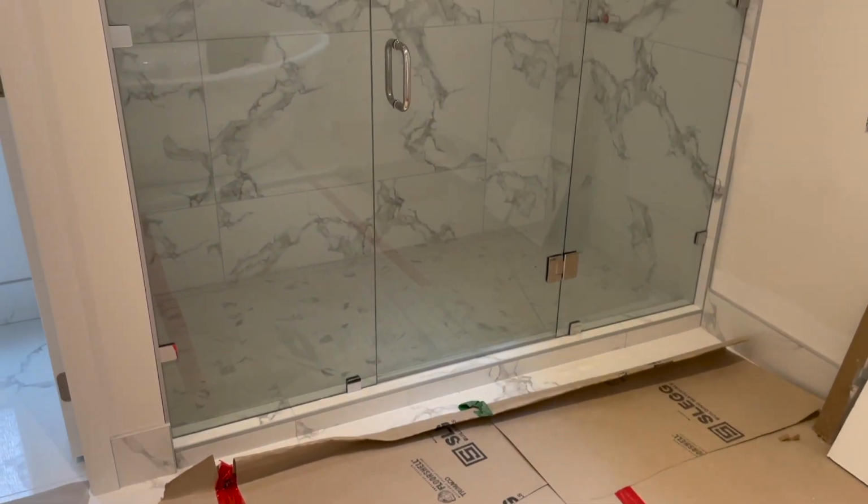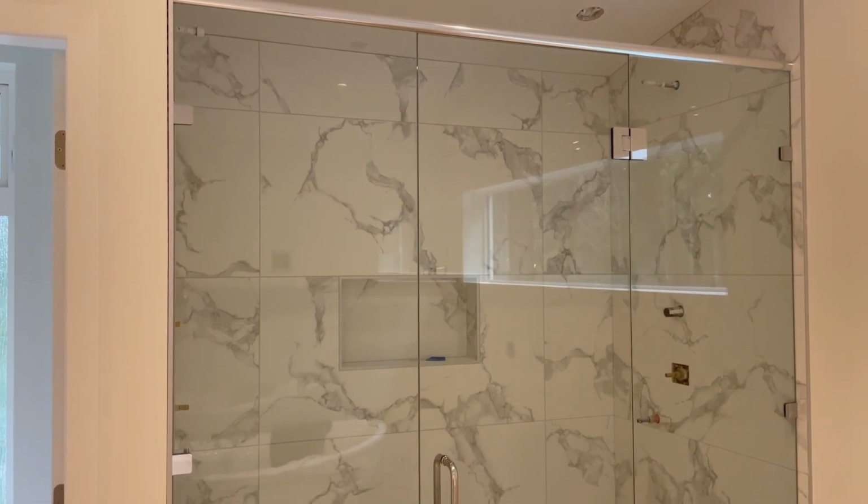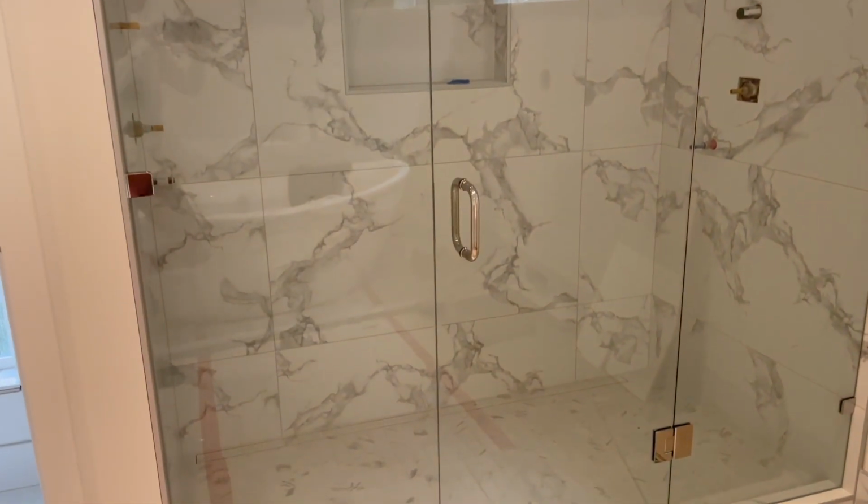And then the second thing is the shower. So we have the shower glass on here now. So it kind of looks like a real shower. And then the fixtures will still need to go on there, but basically it's ready to go.